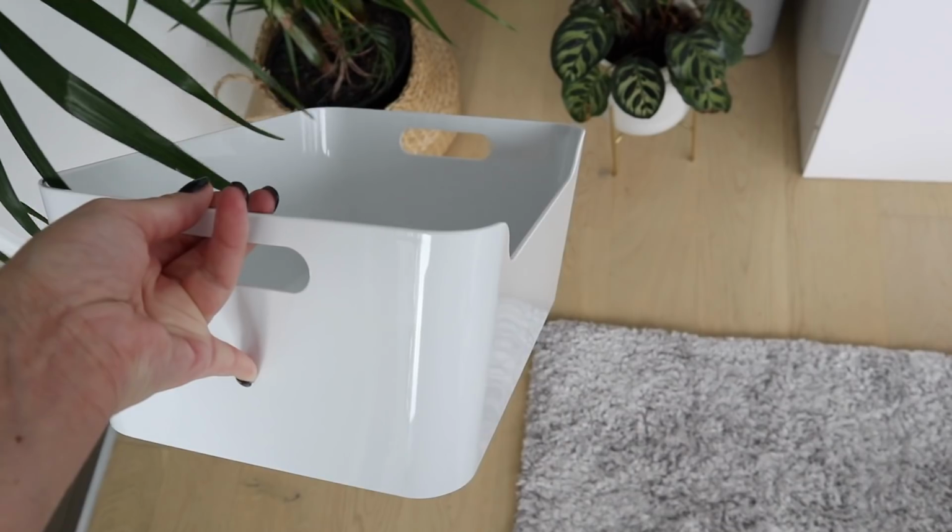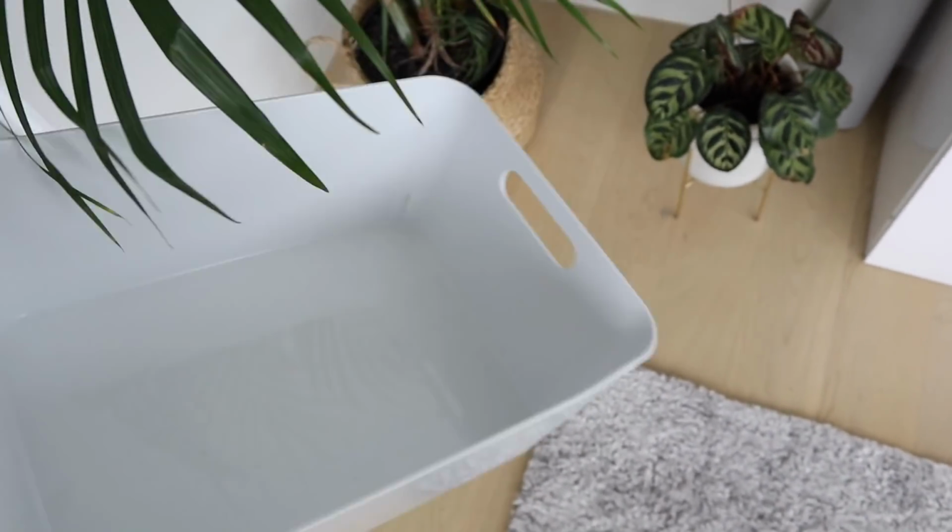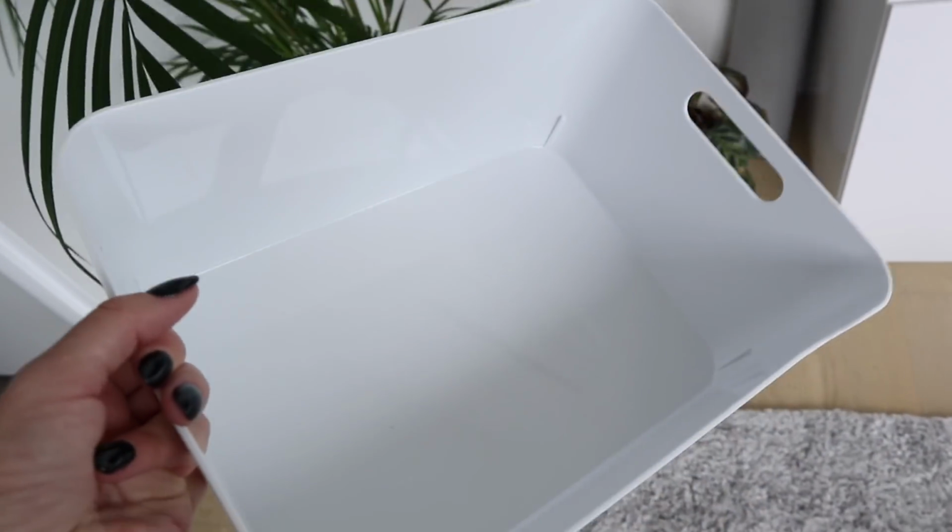I couldn't use this big tub in the top shelf because it was just too big, and it's too big to fit this second one in the bottom as well because of all the piping, but I've managed to make it work, and I think I can use this in the kitchen instead.